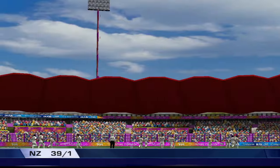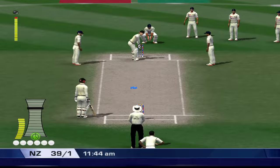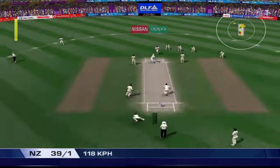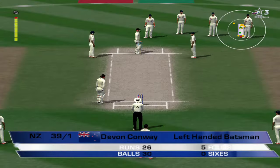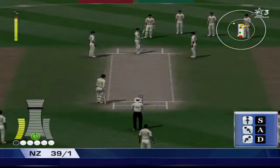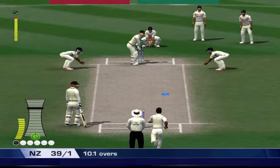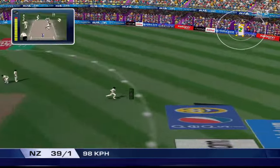That's the end of the 10th over. Superb bowling. Top over all round. Now the pressure's back on the batsman. Kohli is switching to round the wicket. Run!